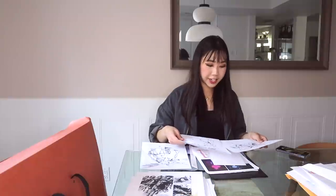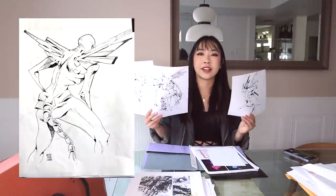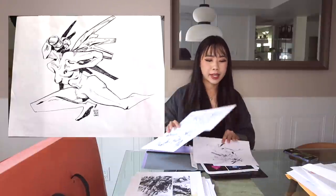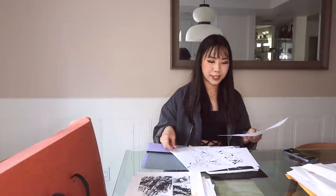Wow, these are some very intense life drawings, which I actually think are pretty good. So I have this collection of life drawings, and honestly, at first I was gonna throw them out, but I decided that I'm gonna keep them because how often do you really see me do these types of completed illustrations that are this imaginative and complex?